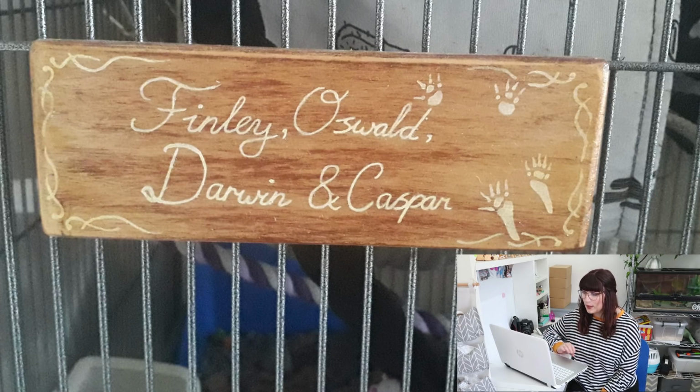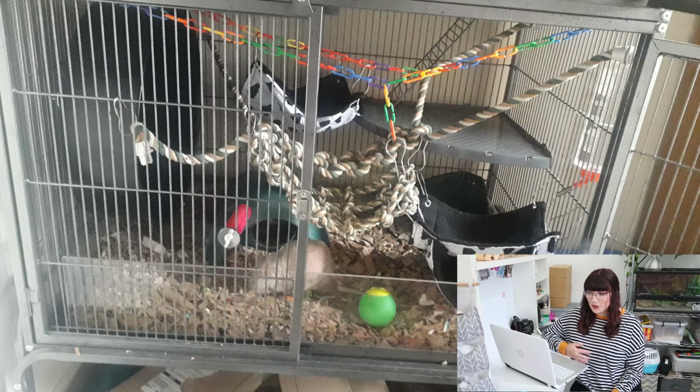I think it's so cute. She said in the email that her and her granddad made it, and it has all of her rats' names on it and little paw prints, so I love this. I think it's really cute. But yeah, I think your cage looks good.